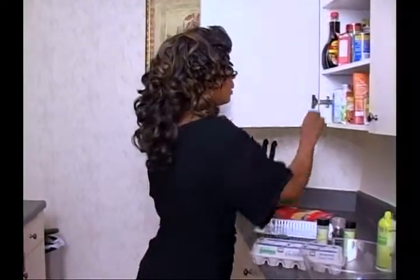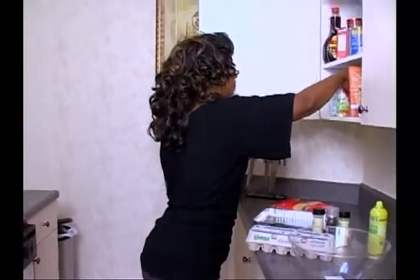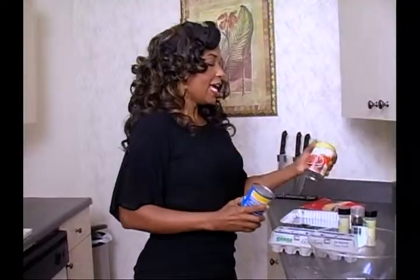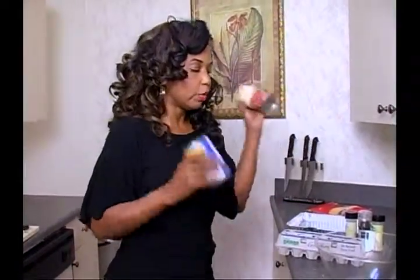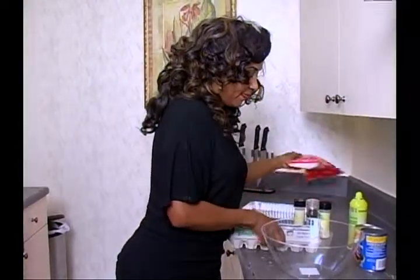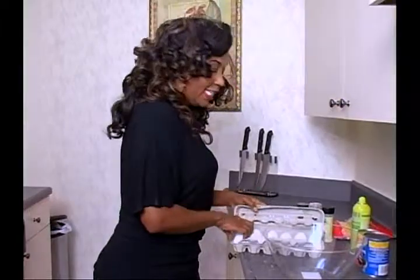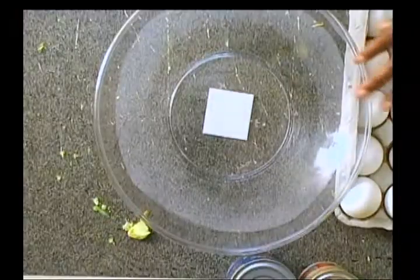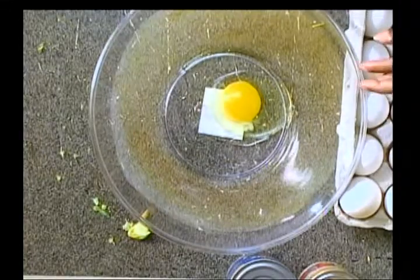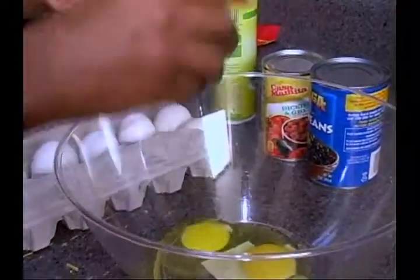Now with this one, I'm going to use some black beans, and some diced green chili tomatoes with our cheese. So again, we're using a dozen eggs. I'm giving you two great recipes that your family will love.